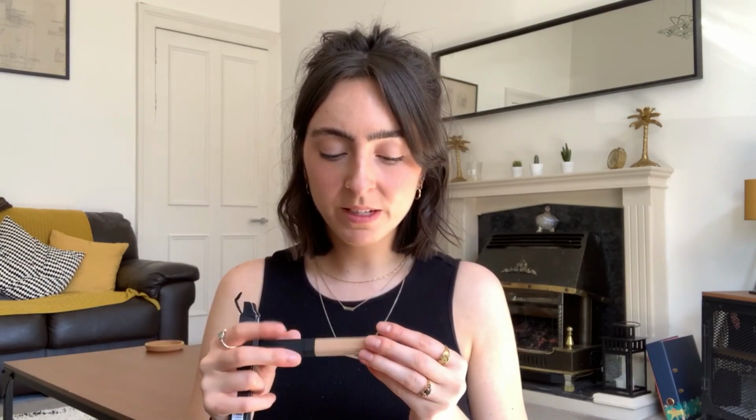So here we are. I just got the NARS Radiant Creamy Concealer. I feel as though everyone's been talking about this for some time now, and I'm fairly late to the party, but people still talk about it all the time, so let's just see what we think. I got the shade Ginger.